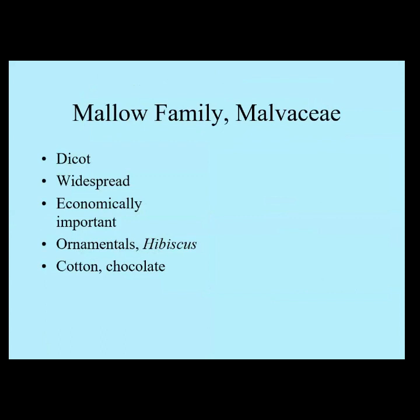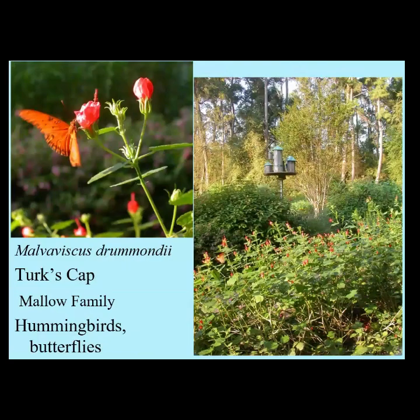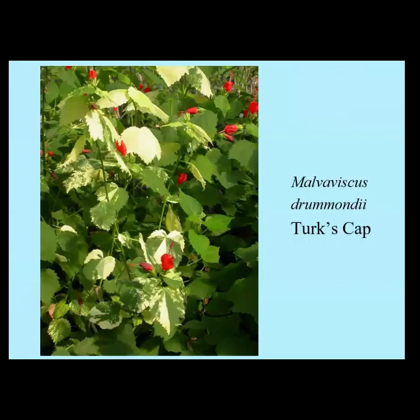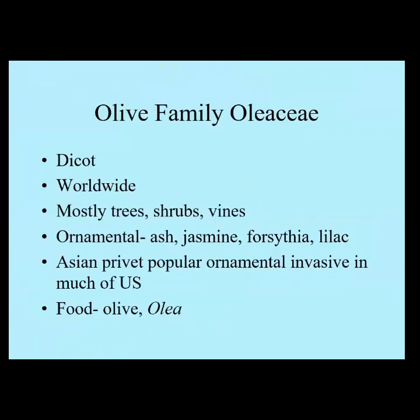Okay, the mallow family, important ornamentals, cotton and chocolate. Turk's cap is another nice example. Hibiscus. On the far right is Texas star hibiscus, endangered. And then the two on the left, very similar in appearance, are the more common native species.